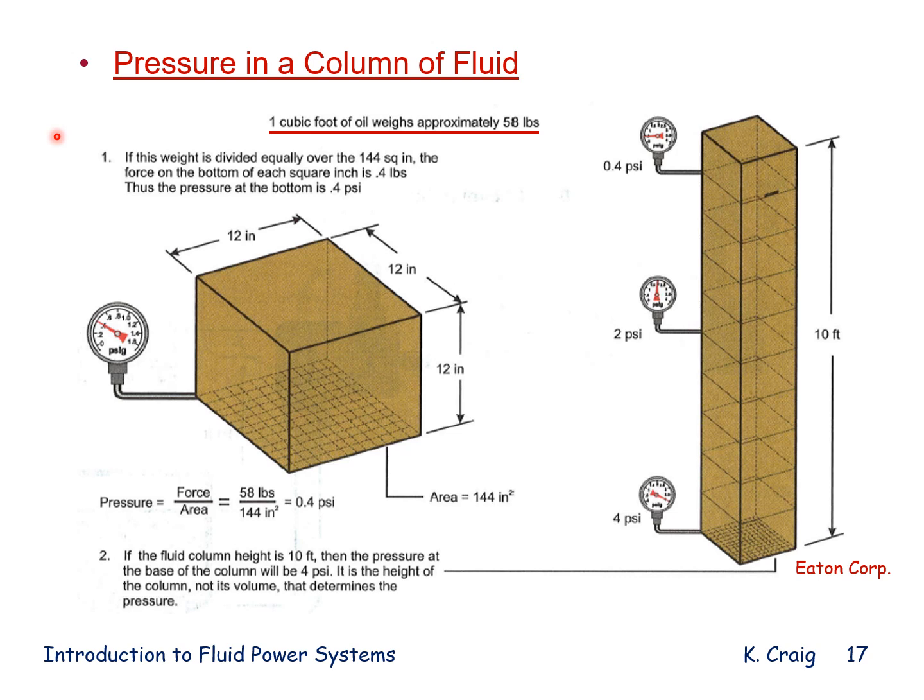Pressure in a column of fluid. Consider this 10-foot column of fluid. 1 cubic foot of oil weighs approximately 58 pounds. If this weight is divided equally over 144 square inches, the force on the bottom of each square inch is 0.4 pounds. Thus, the pressure at the bottom is 0.4 pounds per square inch.